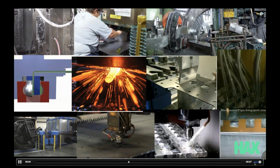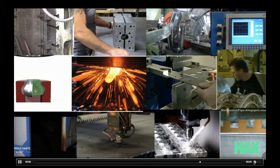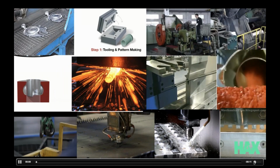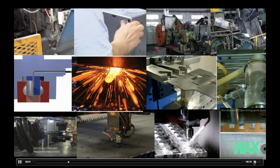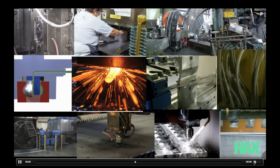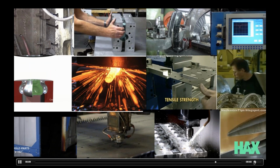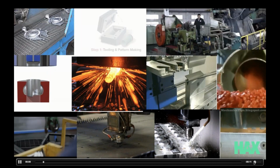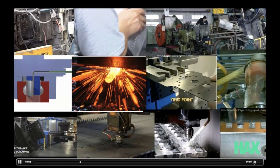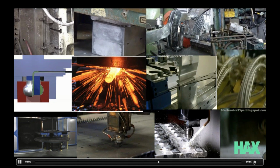Really thinking about all the processes that are used to make different metallic parts, plastics, injection molding, different forming, stamping, CNC. Really, the list goes on and on. There are thousands of ways to actually make the parts and pieces in your products.